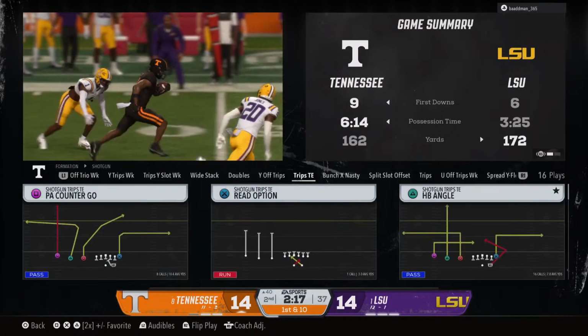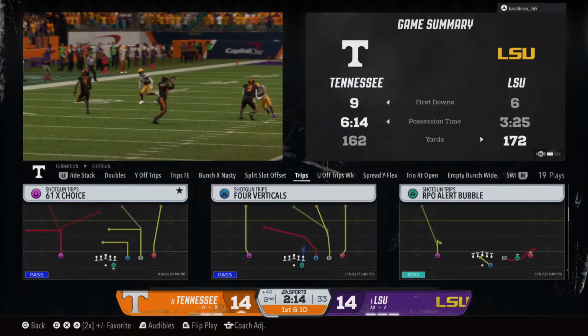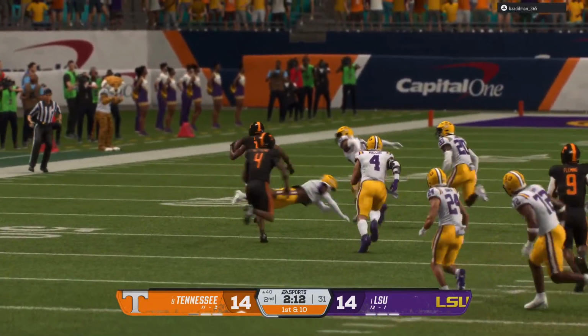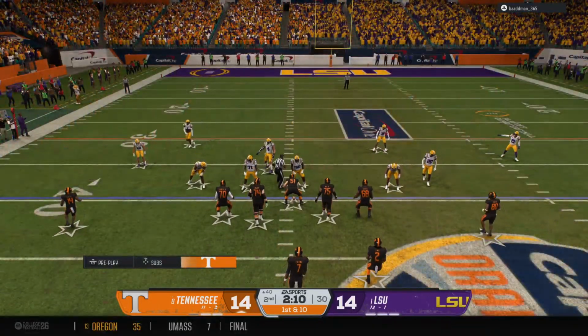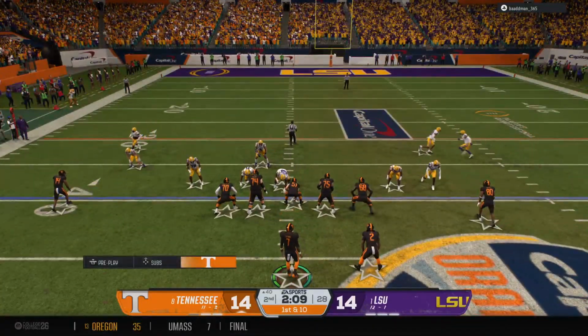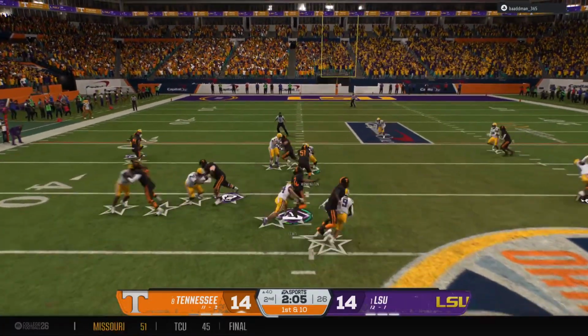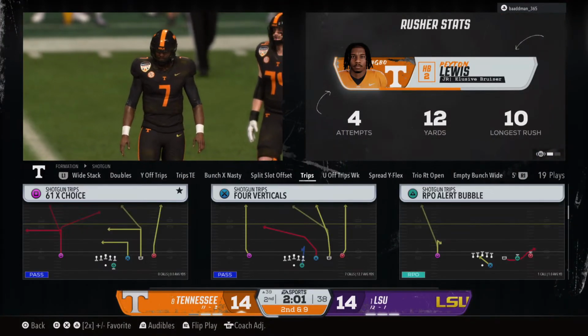I love the call here by the offensive coordinator, getting this wide receiver involved early in the game. Obviously a long way to go, but you want this receiver to make a big impact today and get his confidence established early. The Volunteers will have first and 10 here. Secondary up now, trying to jam these receivers. And here's the handoff. And he will be stuffed for no gain.